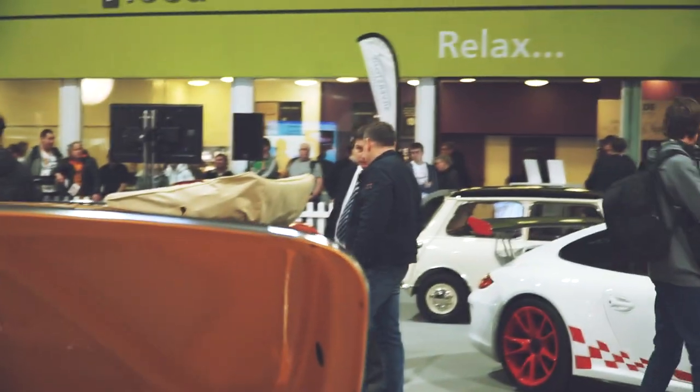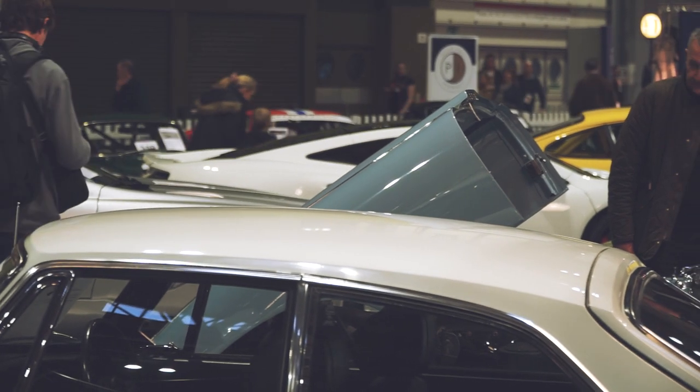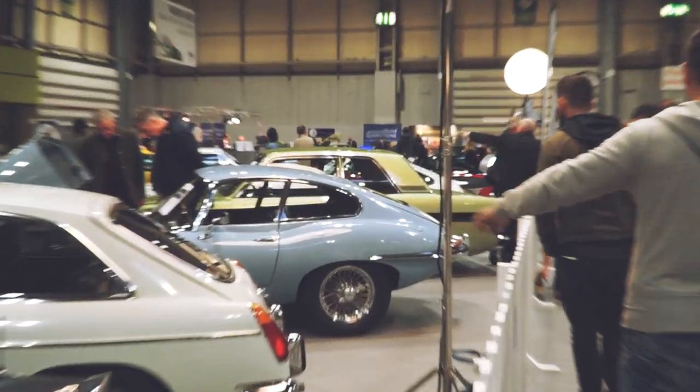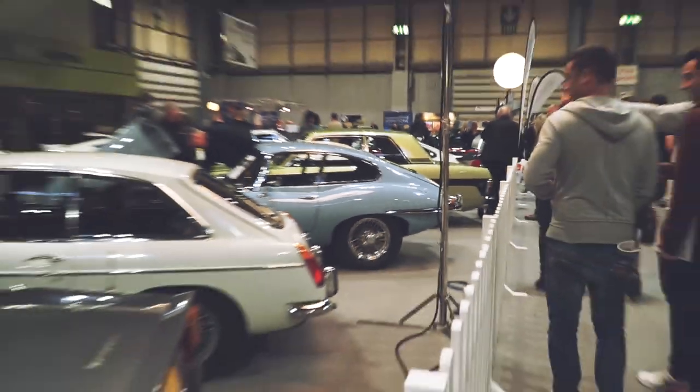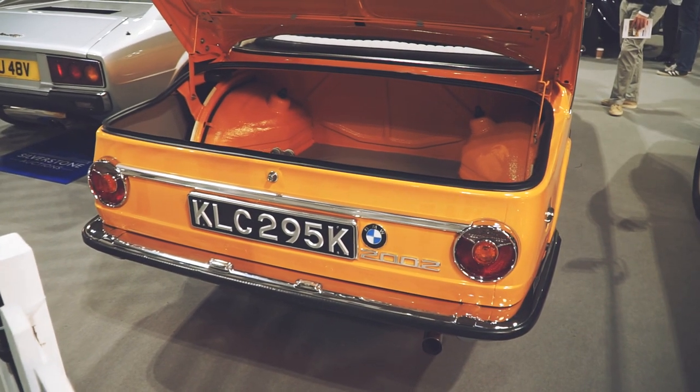So we got Silverstone auctions going on behind me. I don't know if you can hear the bidding going on. Oh, you've got some nice cars here on the auction block. It's got a GT3 RS. Super Leggera. McLaren SLR over there. Another MP4-12C. But on the other hand, it's got some nice classics. E-Type Jag. And right next to me is a 2002. Very nice.